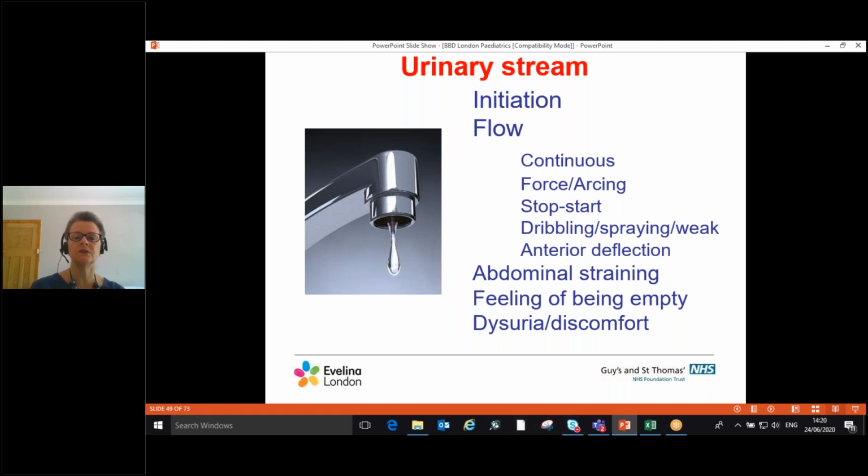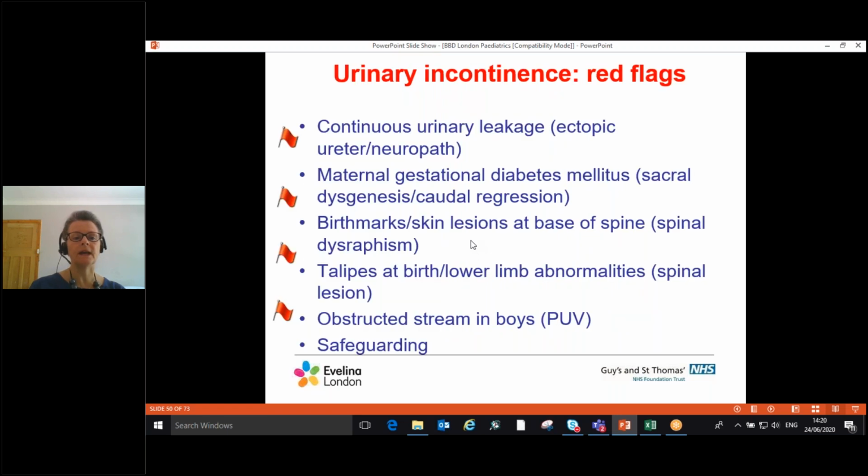You must ask about your urinary stream, because that's where you're going to pick up your dysfunctional voiders. And of course, urine stream shouldn't be stop-start, shouldn't be dribbling or spraying. You should never need to strain when you pass urine. Here are red flags for daytime urinary symptoms. Continuous urinary leakage suggests anatomical problems. Maternal gestational diabetes, I always ask this. Sacral dysgenesis, caudal regression, we get about 4 of these a year. Base of the spine, very important, always check that for spinal dysraphism.